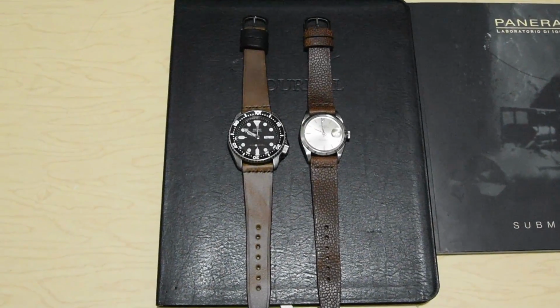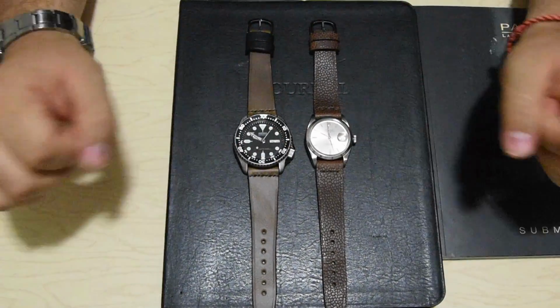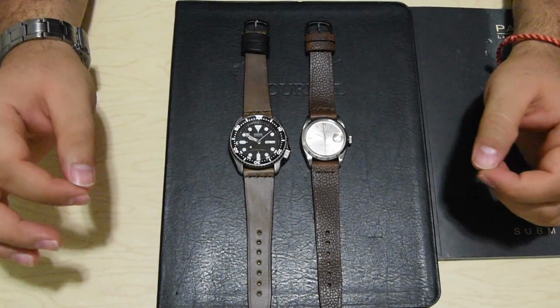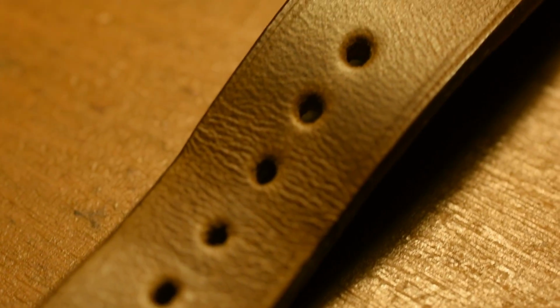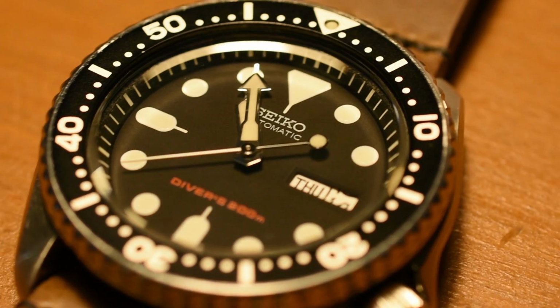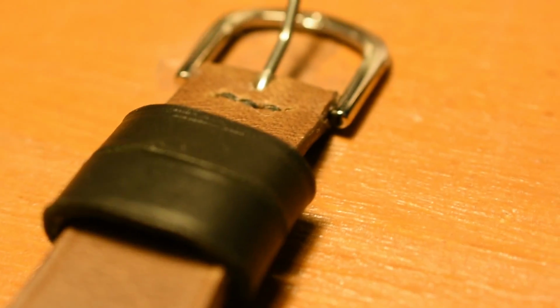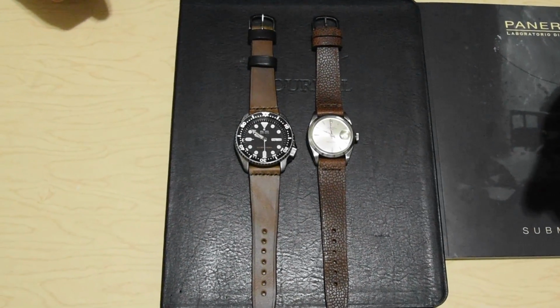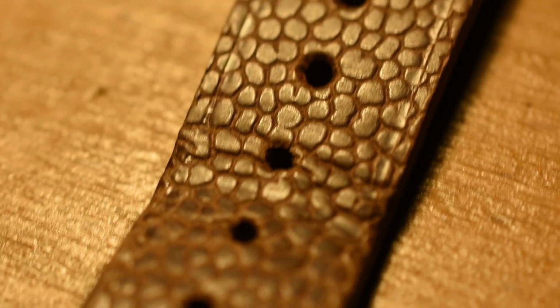Okay guys, so as you can see, I changed them out and I could not be happier. Totally just gives these watches a totally different look. Let's start with the SKX. This tone just plays amazingly with the black dial and the black bezel, and the darker leather that he used for the keepers, again, just works perfectly, gives it a much warmer look, perfect for autumn and the winter months that are fast approaching. And then when we look at my Rolex date, it makes it look a little bit more rugged, but still very, very refined.